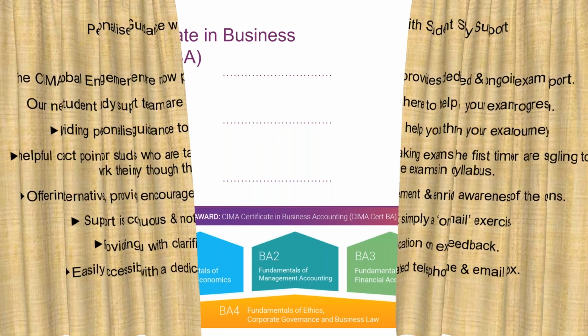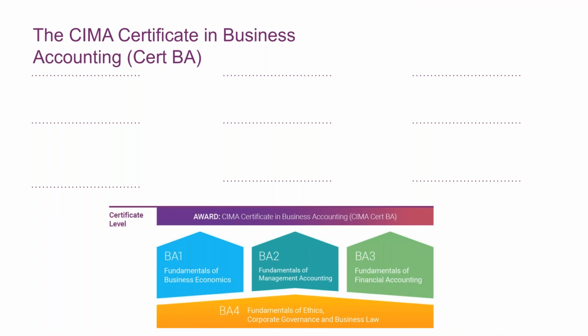Without further ado, and the curtains pulled back there, to reveal our certificate in business accounting. Now, for those of you who have already progressed through our syllabus and are very familiar with this, I would just ask you to bear with us here, because you'll obviously be familiar with this.